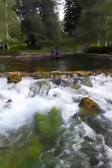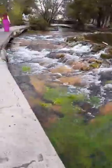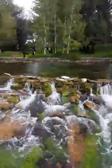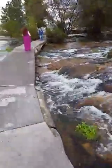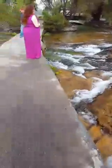Hey, how you doing, Natrice? Good to see you. And this is one of the world's shortest rivers. A spring bubbles up, and the nice clear water. How far from where you live? I would say probably about 9 miles. It's just on the other side of town.